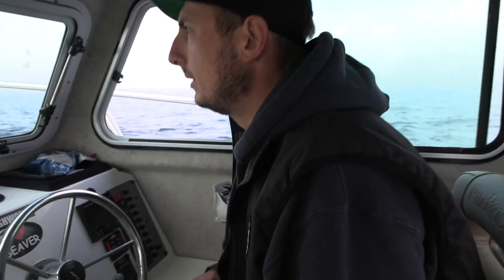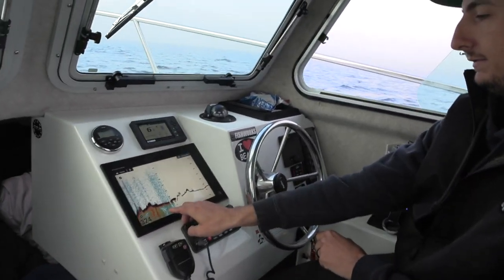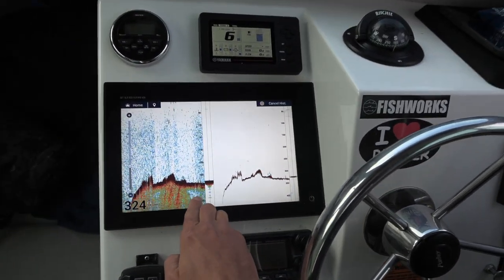So we're just getting out here right now. We're pretty close to the area we want to fish. North Island's right over here, we can't really see it because it's pretty foggy today. When we're rock codding, this is exactly what we're looking for. If you look right here, as we came up onto the bank, a couple of nice rocks right here.